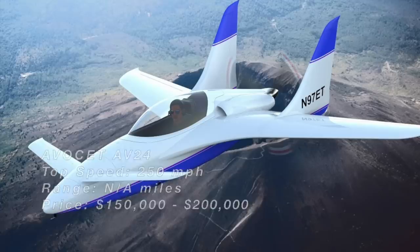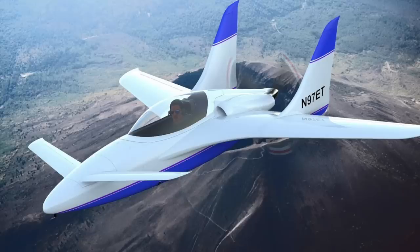Next, we have the Revelaero Voodoo. Here's another single-place private jet that you can build for less than $150,000. The Voodoo has a sleek canard design, and it really does look like something you find in the military. Still daydreaming about becoming a fighter pilot? This airplane can practically make you one.